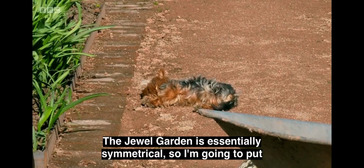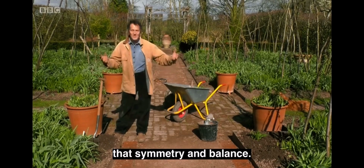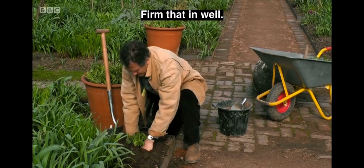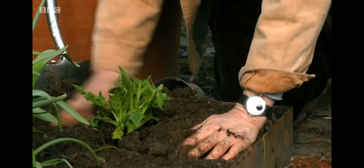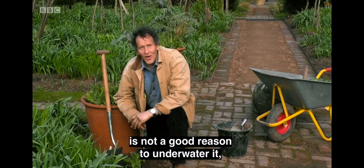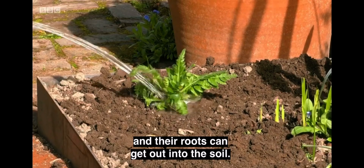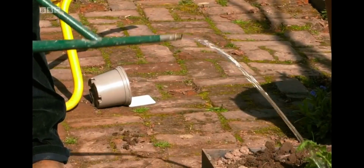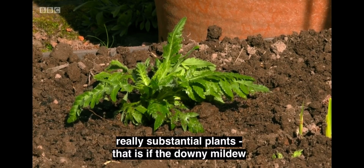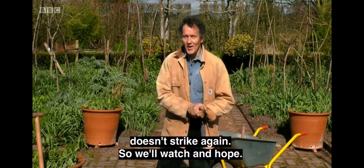The Jewel Garden is essentially symmetrical, so I'm going to put another Beauty of Livermere on this corner so that we do get that symmetry and balance. Firm that in well. Just because it likes really good drainage is not a good reason to underwater it. So I'm going to water these in well till they get more established and their roots can get out into the soil. These should bulk up over the next year or two until we get really substantial plants. That is, if the downy mildew doesn't strike again. So we'll watch and hope.